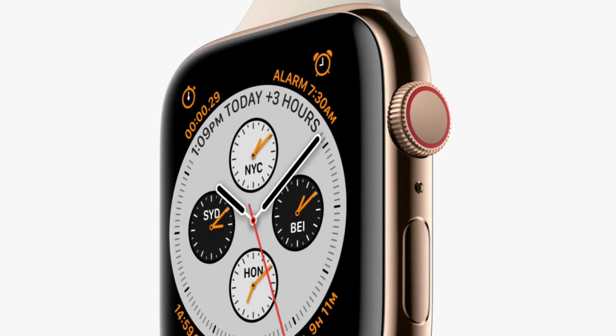So the first product that was announced was the Apple Watch Series 4. Now this bad boy has finally been redesigned completely. The physical Apple Watch has not been updated since the Apple Watch came out. My Series 3 Apple Watch looks practically identical to my first generation Apple Watch. So this physical overhaul was madly overdue.